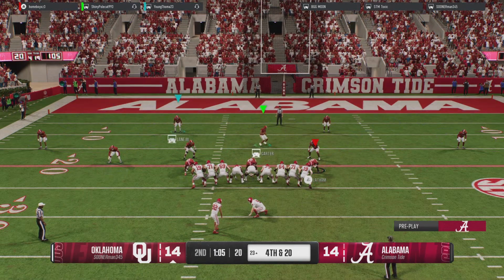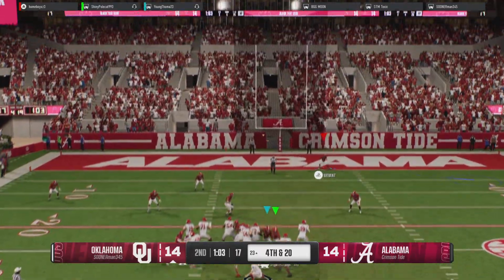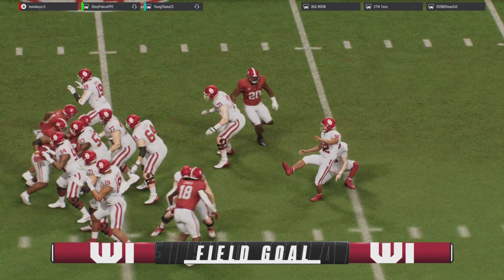Now on fourth down, they'll try to come away with 3. The holder's going to line it up right at the 30. This will be a 40-yard field goal attempt. It's good. And with that, they've taken the lead.